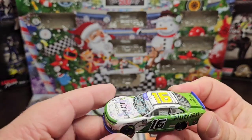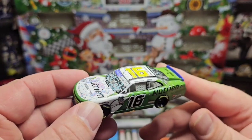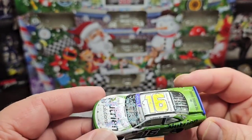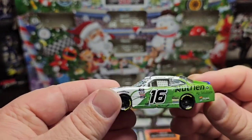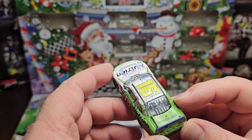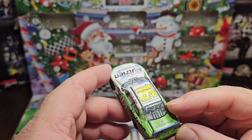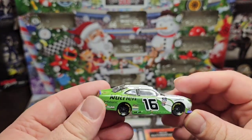But I did do a comparison. I went back and watched somebody do a review on this car. When I went back to see if the confetti is the same, it's basically about 99% the same. That's on the 164 and the 124, so that is a positive to it. And I think it was back here on the back window, there were like 2 pieces of confetti not on it from the back window. But other than that, it's pretty much the same.